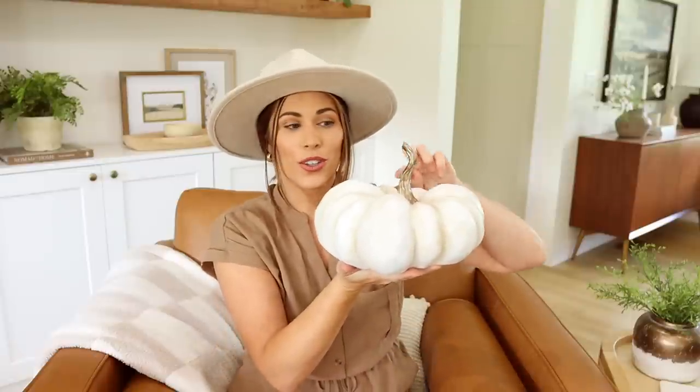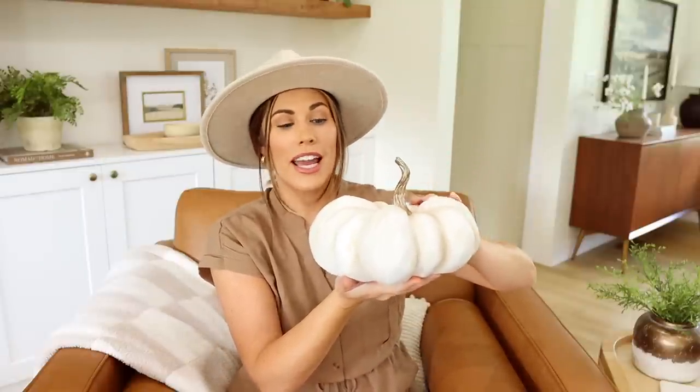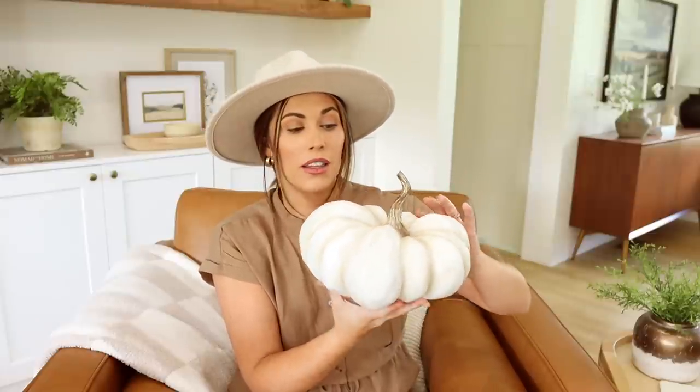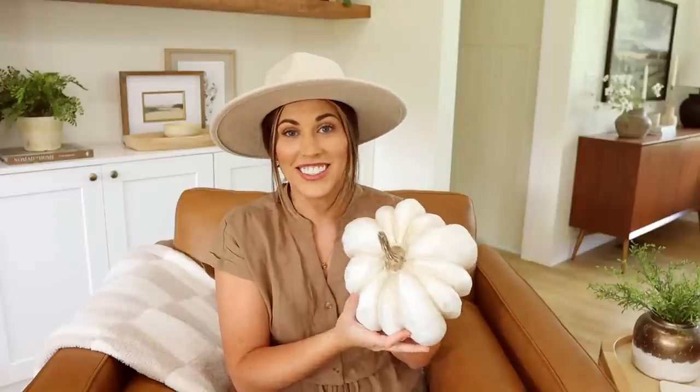It's a little bit curly and it's taller. I think this is so realistic, and it was originally $24.99, so I think I paid $15 for it, which is a great deal on a realistic looking pumpkin like this. So here it is close up. This would be adorable stacked on some books on a shelf. You could create any kind of vignette with this. You could have it on a coffee table with a candle and like a floral arrangement. You could use this anywhere and it would be so cute.